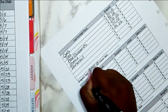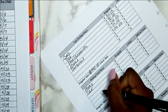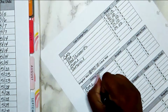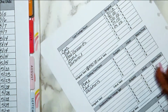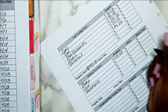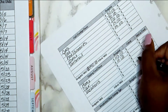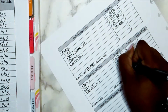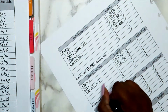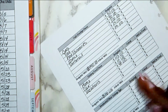Sinking funds: home, car, oh, vacations. All right, home is budgeted at $100. Car is going to be budgeted at $10. And then vacations, $40. And my vacation fund is just growing and growing because I'm not spending it. Ain't going nowhere. Total budgeted is going to be $150 for sinking funds.